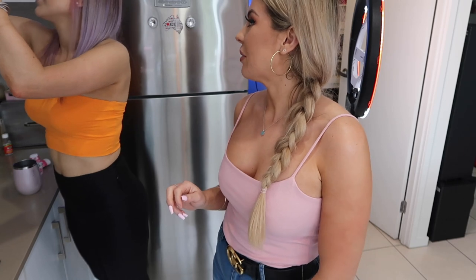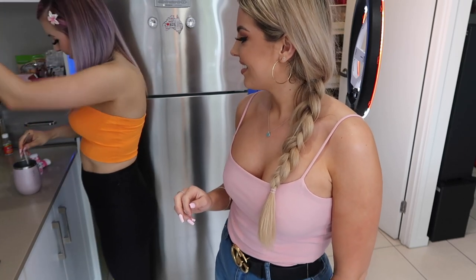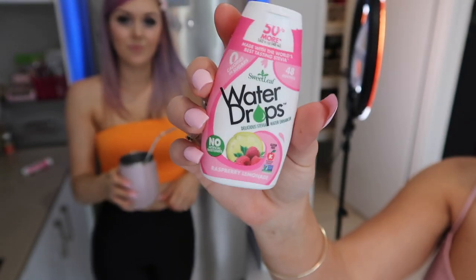What is this you're making? I need to get one of those metal straws as well. This one's from Low Carb Emporium. I'm gonna try these water drops from Low Carb Emporium.